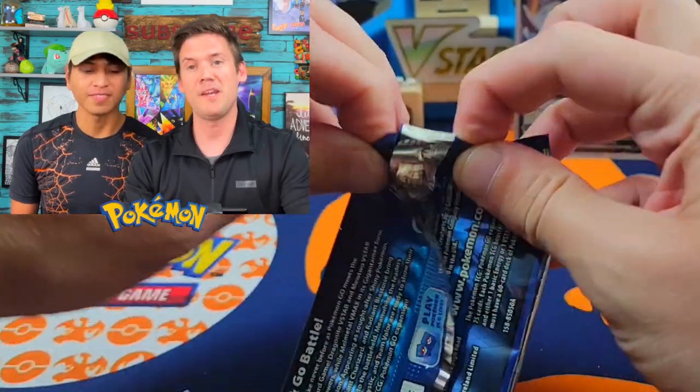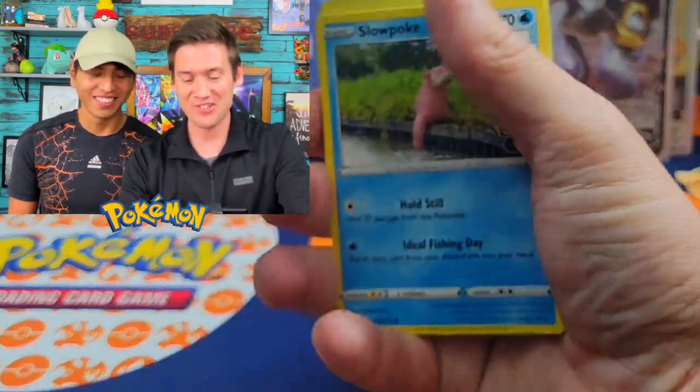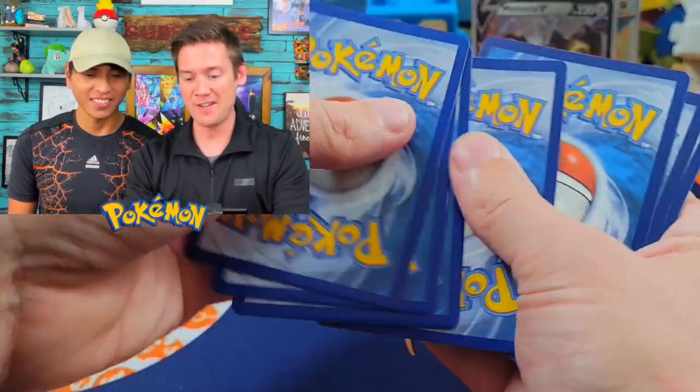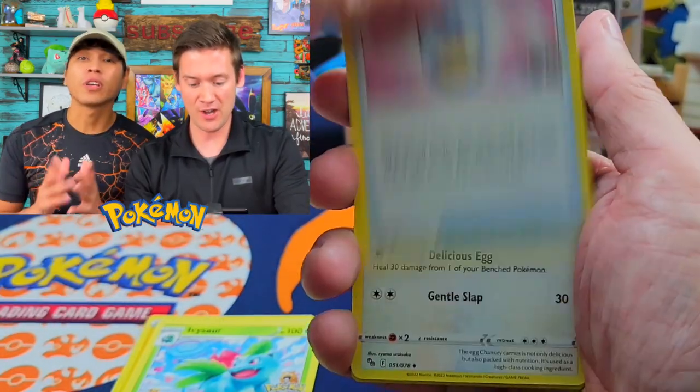Please, one more big hit out of this. That'd be awesome. I'm not even going to say Mewtwo because I would like to will it into existence, but I will take whatever we end up getting. Yeah, because the Mewtwo's are the most expensive. Yeah, those are hard to get.